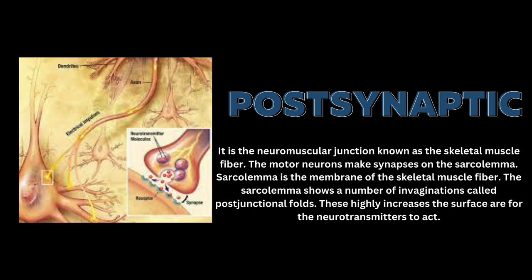Lastly, we have the postsynaptic terminal. It is the part of the neuromuscular junction known as the skeletal muscle fiber. The motor neurons make synapses on the sarcolemma. Now, the sarcolemma is the membrane of the skeletal muscle fiber. The sarcolemma shows a number of invaginations called postjunctional folds. These highly increase the surface area for the neurotransmitters to act.